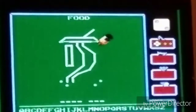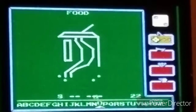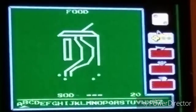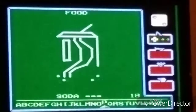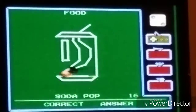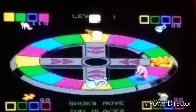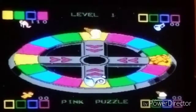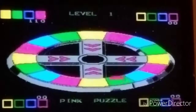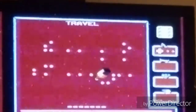It's the soda pop. I see it now. That's like a really weird way to draw it, but I see it now. Soda pop. I'm trying to see it. Come on, blue. Nope, pink. Yeah, they're not even moving. Computer can't participate at any point.